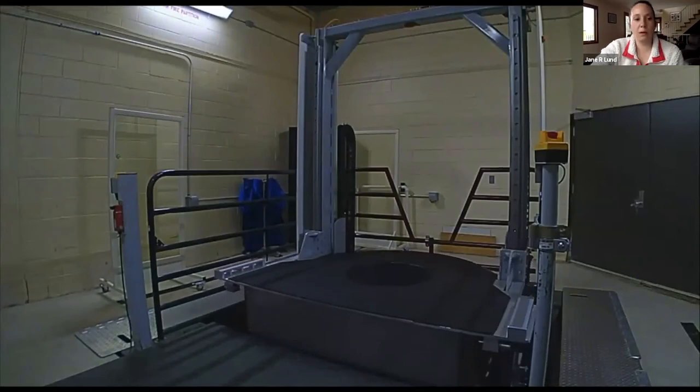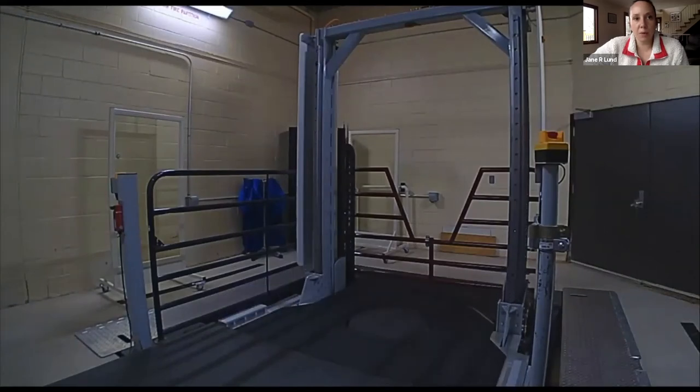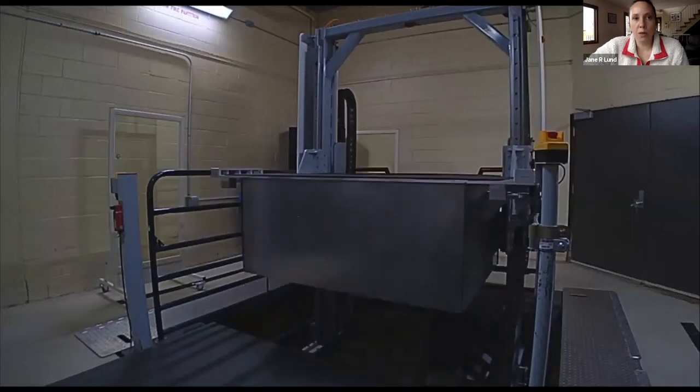All right, so here we have a video of the machine moving. So you can see this is going to be in the leg mode. So it would move up and then scan on the way down. Here it's going to rotate up to the head mode.